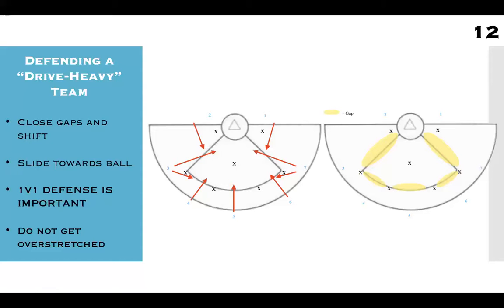So defending a drive-heavy team, you want to close the gaps and shift, like what I was saying. You want to close in here. If 4 is trying to drive, you want to close in that gap. You don't want them to drive through. You want to play solid 1v1 defense, get out, put pressure on them, prevent them from doing what they want to do, which is trying to drive in and create those gaps to find a cutter or to find a gap to rotate the ball and drive in and have an opening.